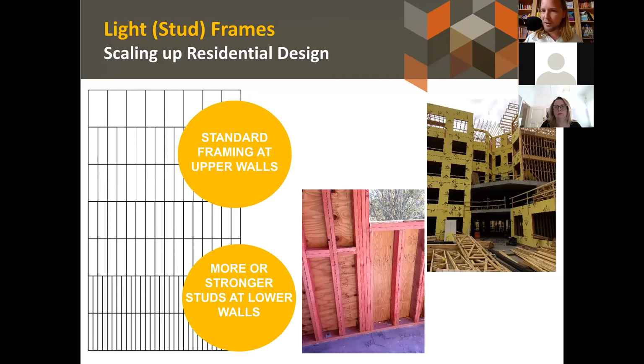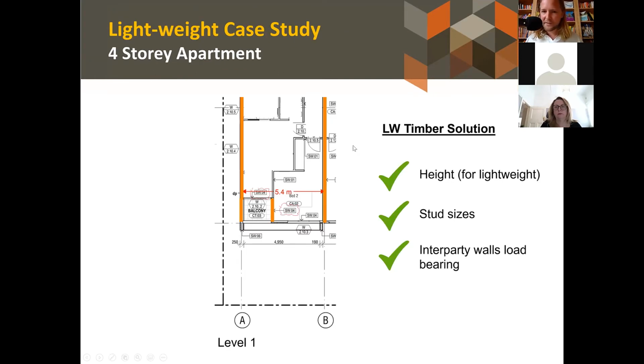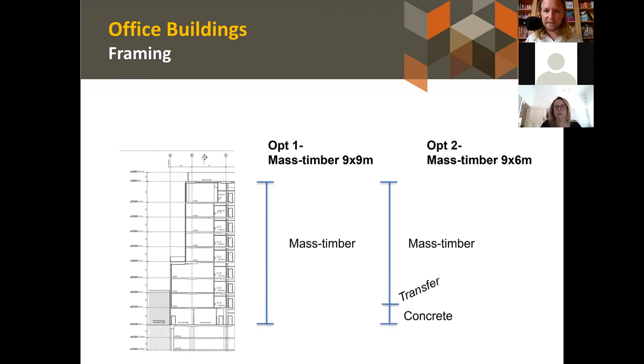So your 90 by 45 MGP 10 at your 1 or 2 story, you just scale all the way up the building, and toward the bottom of the lower floors, you can have higher grade studs at increased or decreased spacing and so forth. So again, just another framework when we're looking at the walls. You can go light frame up from 3 to 6 stories. Obviously, you can use mass timber for 3 stories plus, but somewhere in between, you might be looking at a hybrid if you're looking for the most efficient solution, where you've got a CLT combined with light frame. And this is what this project has done. So the builders out there who are really getting some under the belt, they're looking at architecture that does apply these kinds of criteria.